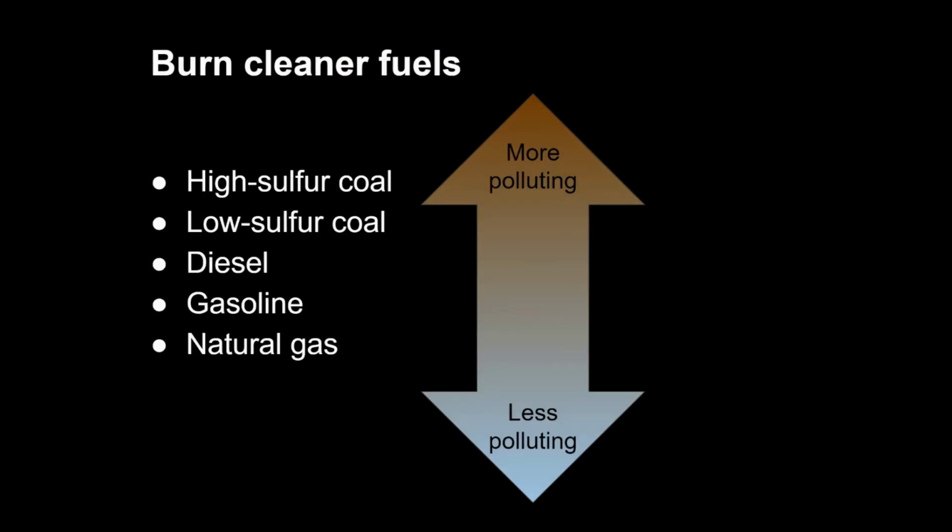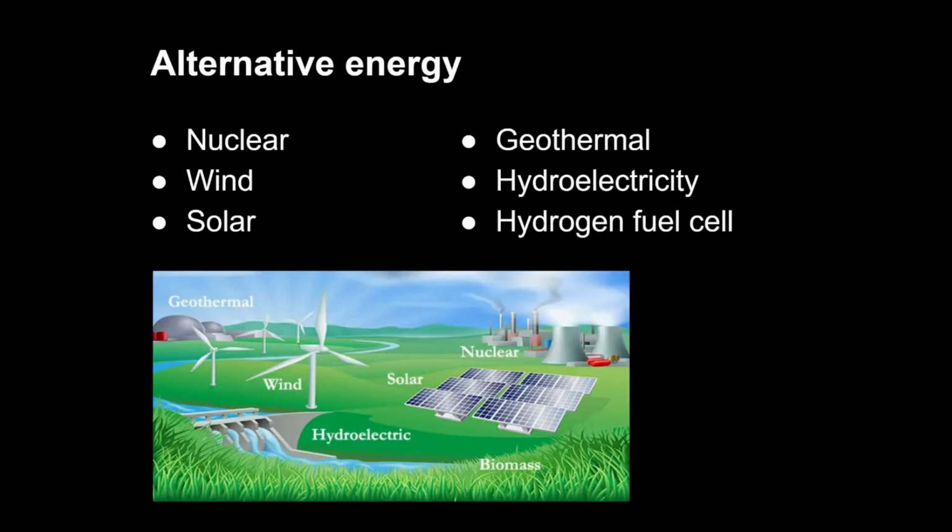After reducing our energy consumption, the next thing we can do is switch to cleaner fuels. High sulfur coal produces a lot of pollution for every kilojoule of energy released. We're talking NOx, SOx, carbon monoxide, carbon dioxide, mercury. Whereas natural gas burns much cleaner, producing only carbon dioxide and nitrogen oxides, and at much lower rates than coal or oil-based fuels. Even better is switching to alternative energy. Alternative energies like nuclear, wind, solar, geothermal, hydroelectricity, and hydrogen fuel cells, while far from perfect, produce only negligible amounts of air pollution.